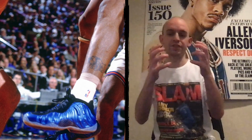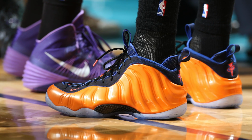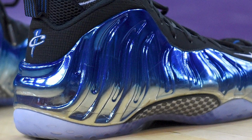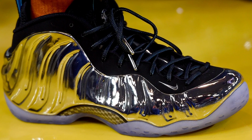Foamposite is this shell-like material that's placed on the upper. It's this heavy plastic. But the amazing thing is that if you wear it enough, and we're not talking like, you can't wear it for 2 weeks or 2 months. You got to put some legitimate wear into it. But the thing will start to mold to your foot. So you put up with the heaviness of it because it will start to mold to your foot and give you this one-of-one feeling that you can't get in just another pair off the shelves.